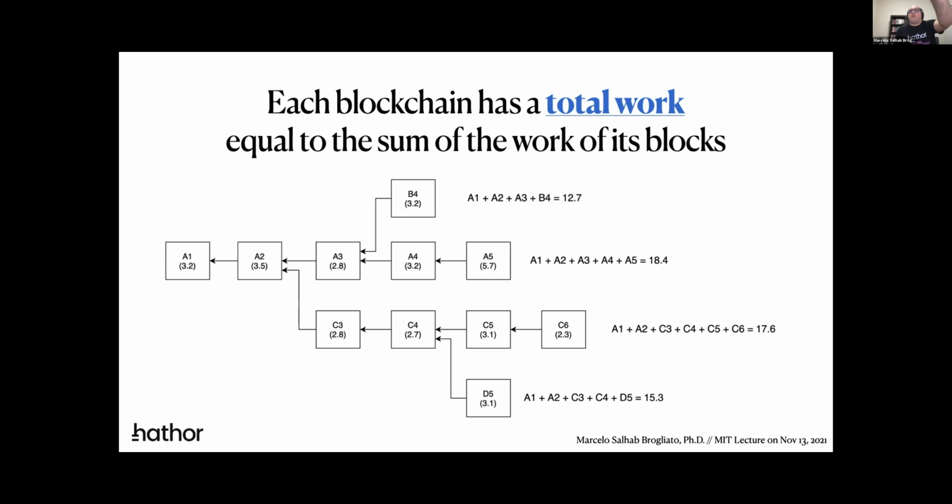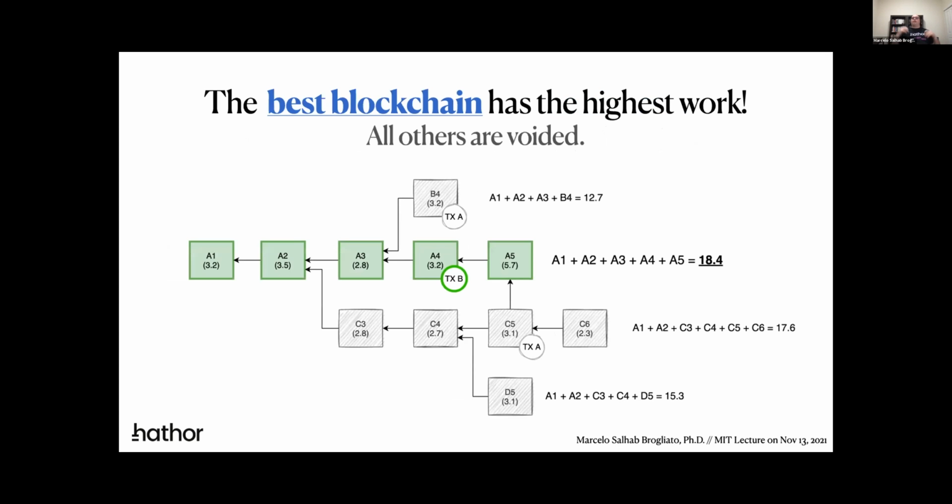So let's say that on B4, we have A1 plus A2 plus A3 plus B4, 12.7. For A5, the total work of the A5 blockchain is 3.2 plus 3.5 plus 2.8 plus 3.2 plus 5.7. That's 18.4. And what happens in this proof of work consensus algorithm is that the one with the highest work wins. And we call it the best blockchain. All other blockchains are voided. They don't matter. So in our example here, A5 is the winner.